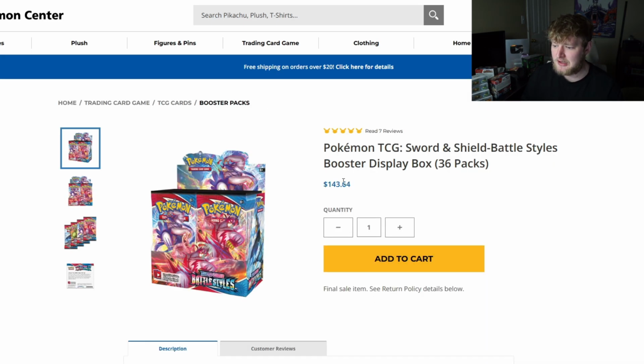Battle Styles, another one that's at MSRP. I think it's all right. I love the Tyranitar. You're almost better off just buying the Tyranitar if you want that. But I think a box or two of this won't hurt. Once again, once it sells out, it'll definitely go up a little bit. 160 to 180 and maybe even 200 once it's finally gone.